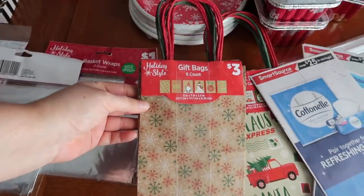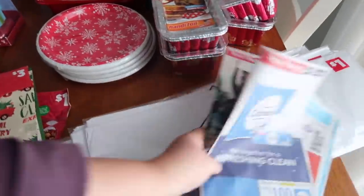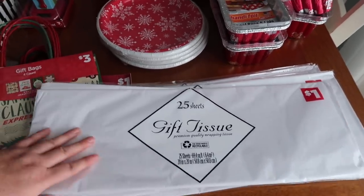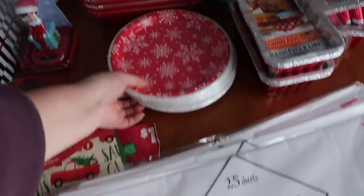Little gift bags, 25 cents. The larger gift bags, 25 cents. This is something I always try to stock up on. I only got five because last year I think I got like 10 of them. It's just the white gift tissue. And 25 cents for that, that's just winning.